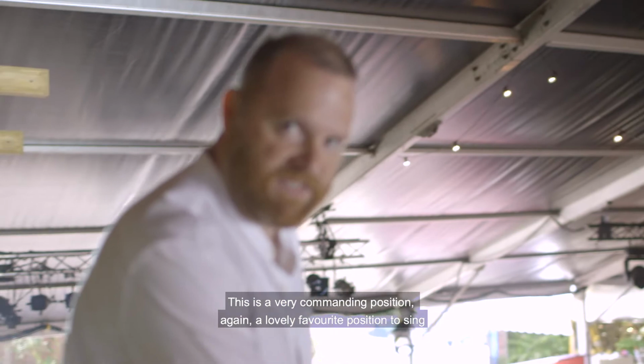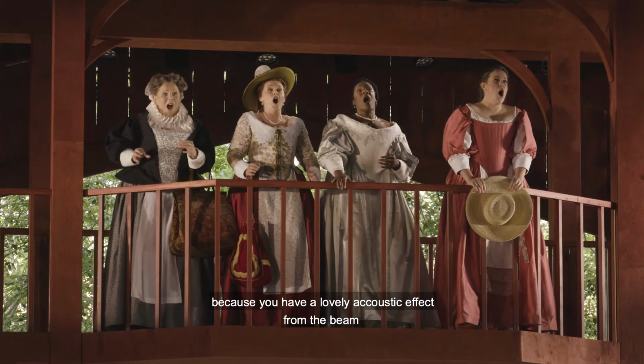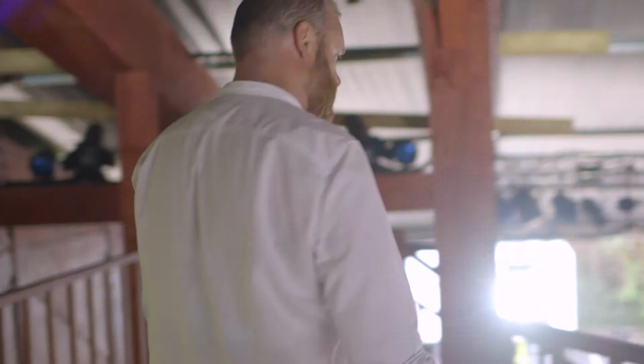This is a very commanding position. This is, again, a lovely favourite position to sing because you have the acoustic effect from the beam, but also a commanding view of the auditorium. All of the chorus parts.